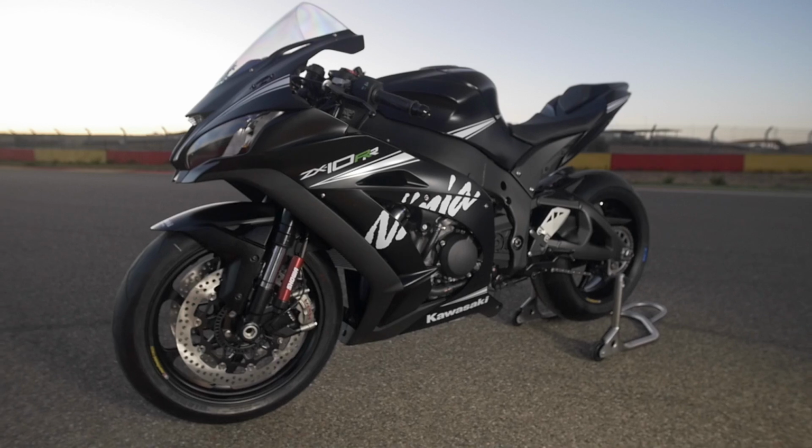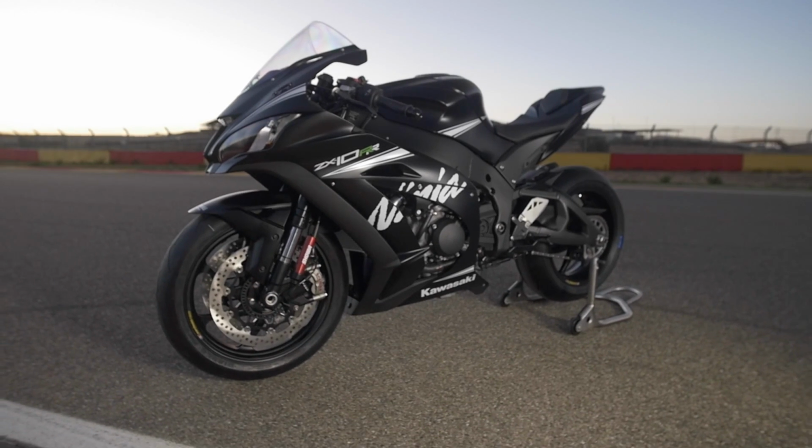Aside from the engine bits and pieces, you have a reworked cylinder head to be able to accept the race kit camshafts. You also have a bit more meat on the crankshaft as well. But the big thing for me is the forged aluminum Marchesini wheels.